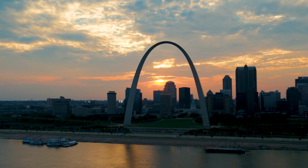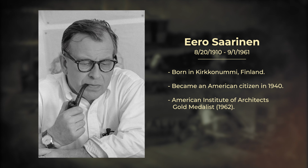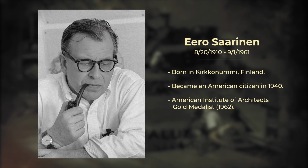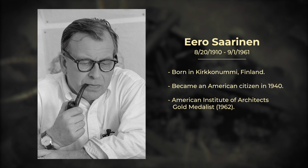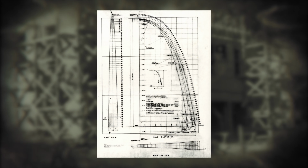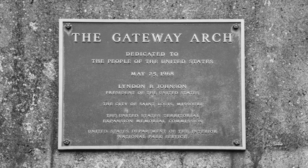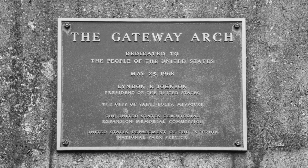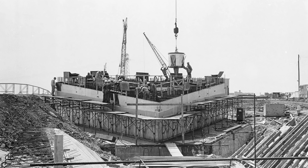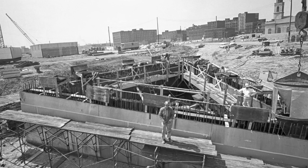The now iconic St. Louis Gateway Arch, designed by Finnish-American architect Eero Saarinen, celebrates the historic Lewis and Clark expedition into the West. Saarinen finalized the design just 2 years after the end of the Second World War in 1947. Construction began approximately 16 years later, with the first of its prefabricated triangular pieces installed on February 12, 1963.